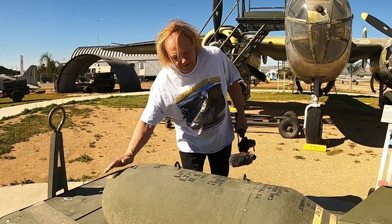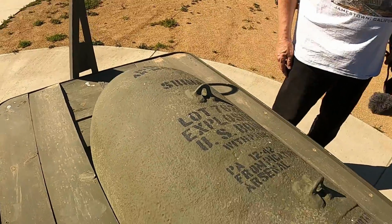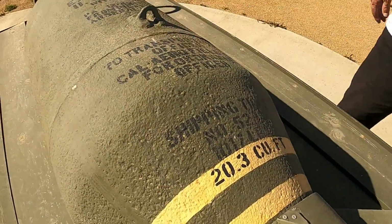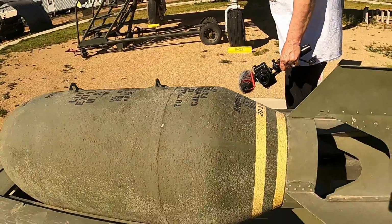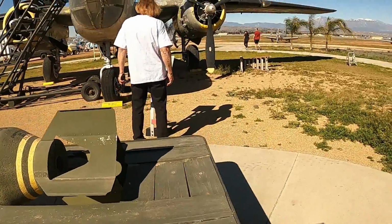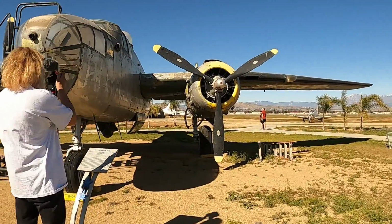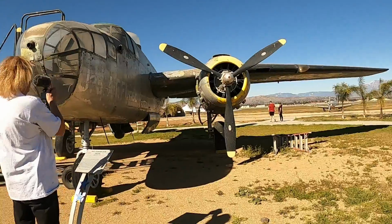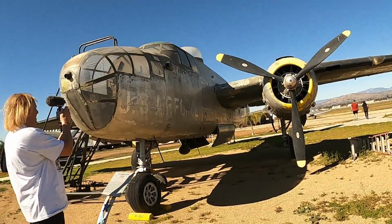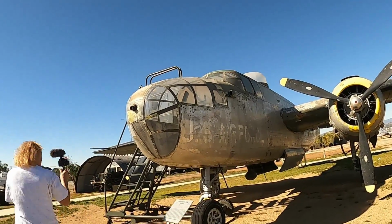1,000-pound bomb. 1,000-pound bomb, huh? I see. I'm sure it's... You think it's defused? Defused. But that is huge. Check out those propellers. I think they're taller than me. B-25J. It looks like they're restoring that. It says U.S. Air Force on the side.